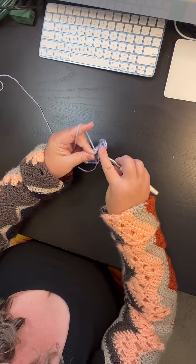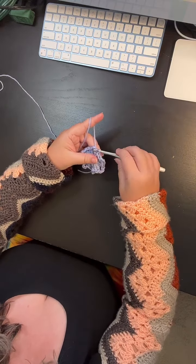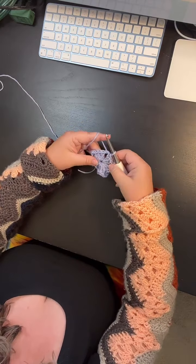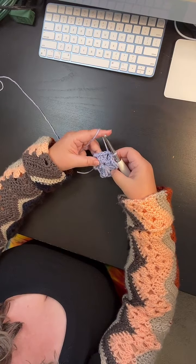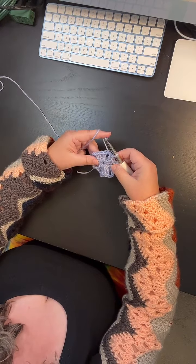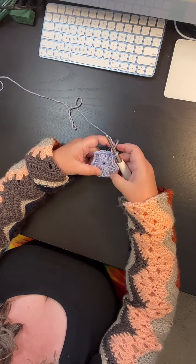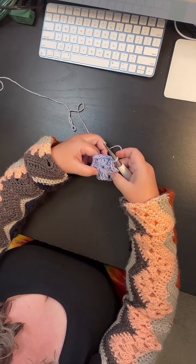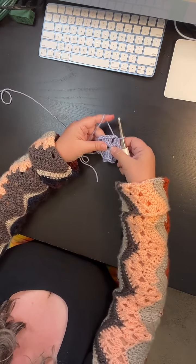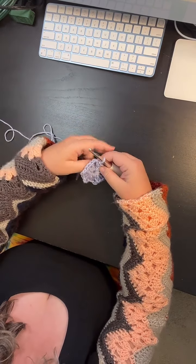So let's see. Join with a slip stitch to the standing double crochet. And then you should have 6 sets of 3 double crochet and 6 chain 3 spaces. 1, 2, 3, 4, 5, 6. So this is just like the granny square. It's just 6. The granny square was 4.